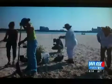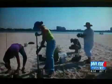Just being out here in the fresh air and on the beach and being part of something bigger than us, making sure that this is going to be here for children, grandchildren, great-grandchildren.